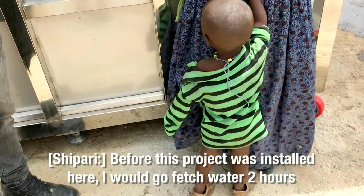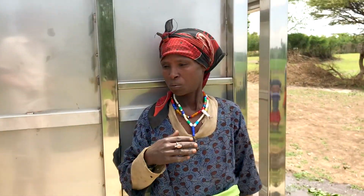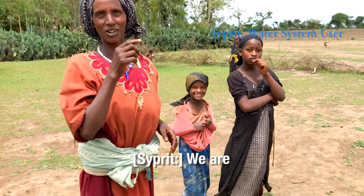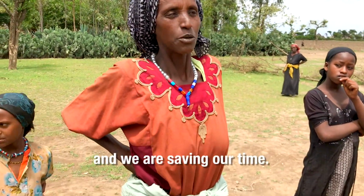Before this project is installed here, they go to filter water up to hours. Now how long? It takes 30 minutes. We are so happy because it's near to our homes and we are saving our time.